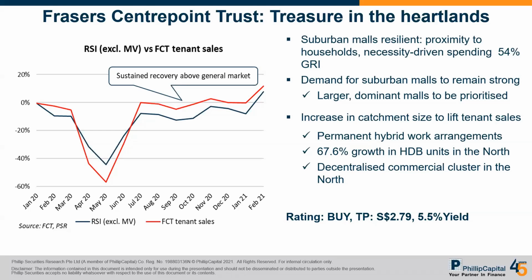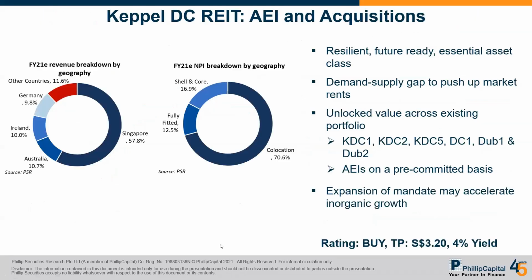Next, moving on to Keppel DC. Keppel DC is a pure play data center owner, and as we know, data centers are a resilient, future-ready, and essential asset class. Even at the height of the pandemic, the data center operators and personnel were considered essential workers and able to continue going back to the workplace to carry out their operations.